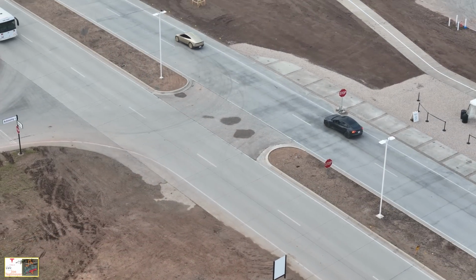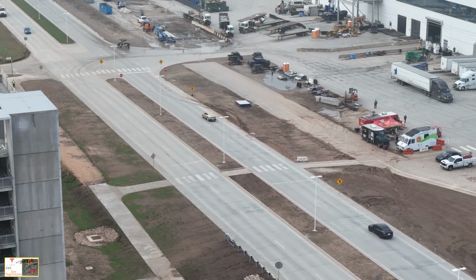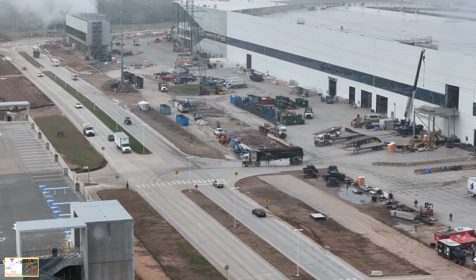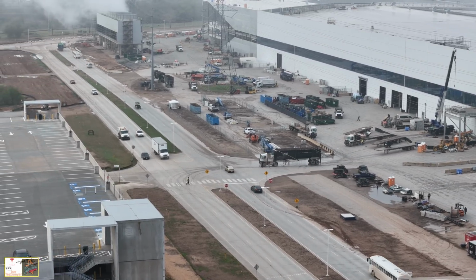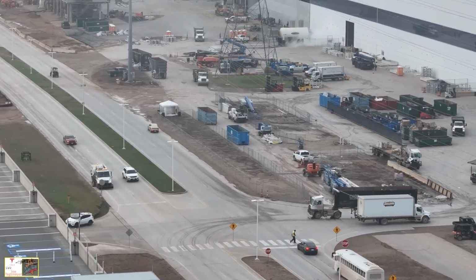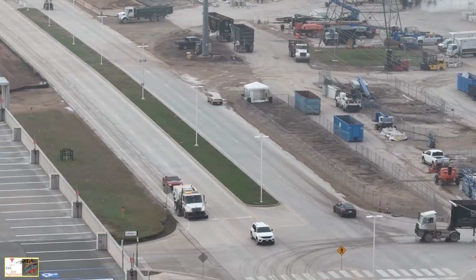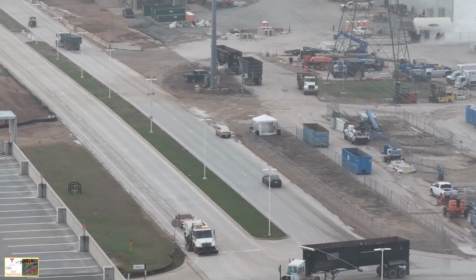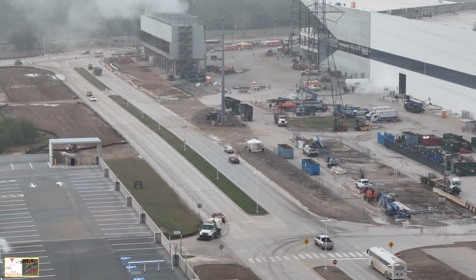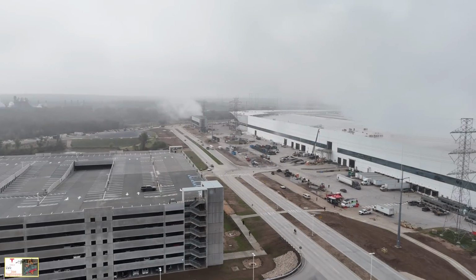Speaking of which, here is one of the Cybercabs doing a test on this side of the site. It's gone through the guard gate itself. It stopped at the stop sign, and now it's going to go into a place where there would be a pickup, and it's simulating that pickup. That Model 3 behind it, trailing behind, has a similar setup of cameras and sensors, and it is validating the routes that the Cybercab takes.